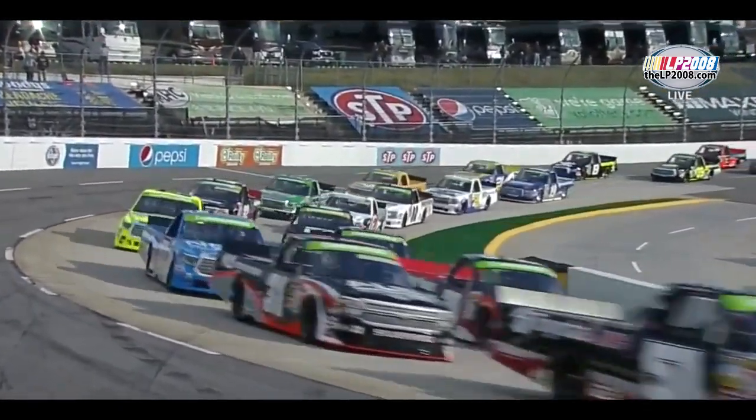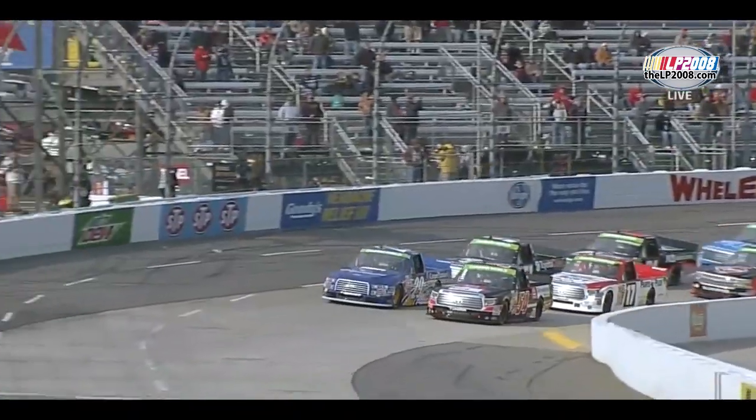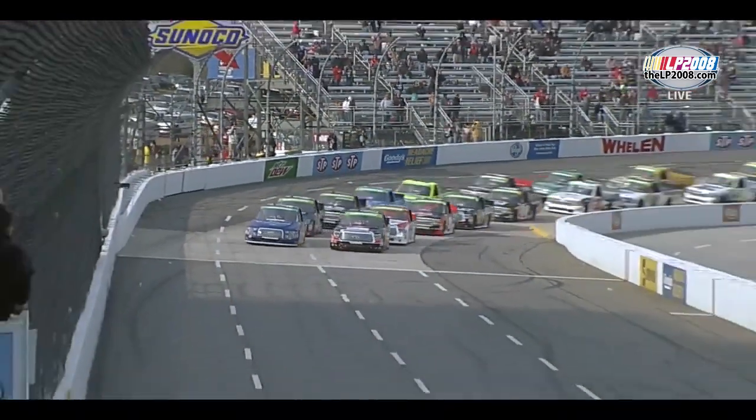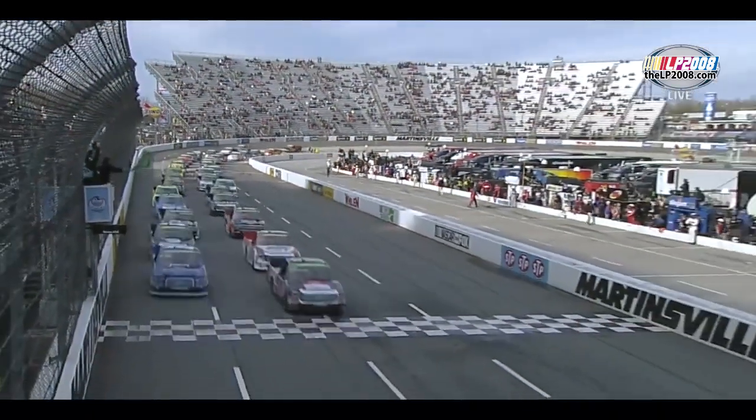And we're about to find out who will lead the laps here at Martinsville as they come out of turn number 4. Darrell Wallace Jr. leads the field. He won here last year. Green flag in the air. We're underway.